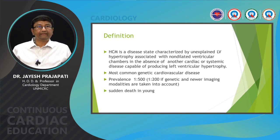It is a disease state characterized by unexplained LV hypertrophy associated with a non-dilated ventricular chamber, in the absence of another cardiac or systemic disease capable of producing left ventricular hypertrophy. It is most commonly a genetic cardiovascular disease, and because of many newer investigations, its prevalence is 1 in 500, and 1 in 200 if genetic and newer imaging modalities are taken into account. Of course, this is one of the important causes of sudden cardiac death in young patients.